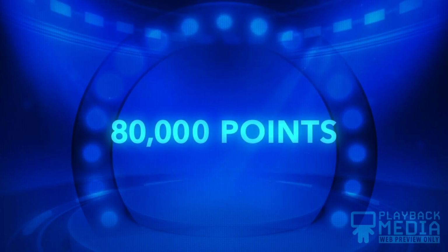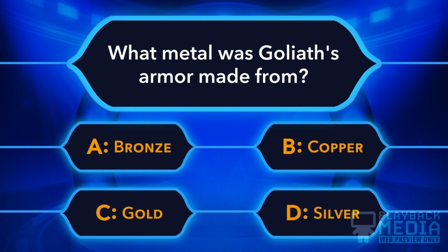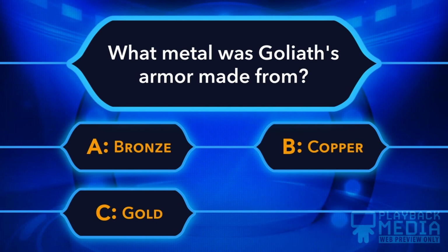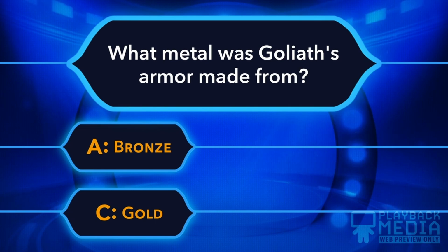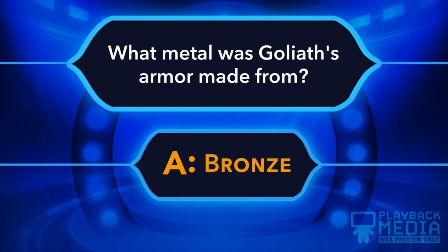The next question for 80,000 points. What metal was Goliath's armor made from? Was it A, bronze, B, copper, C, gold, or D, silver? The answer is A. Goliath's armor was made from bronze.